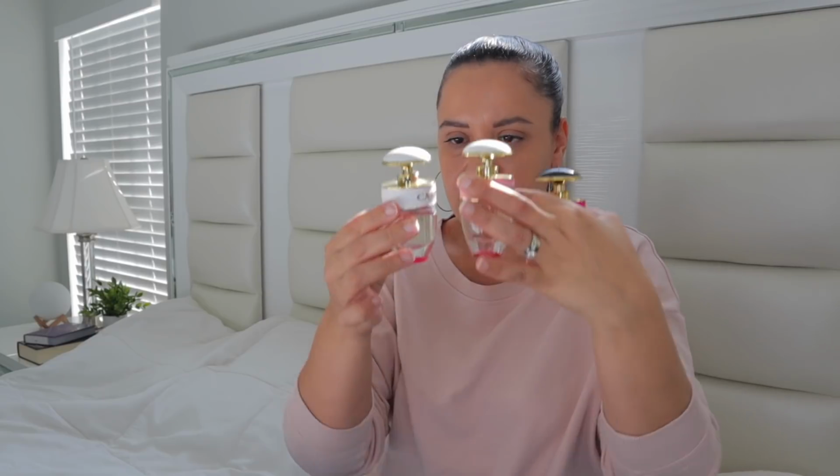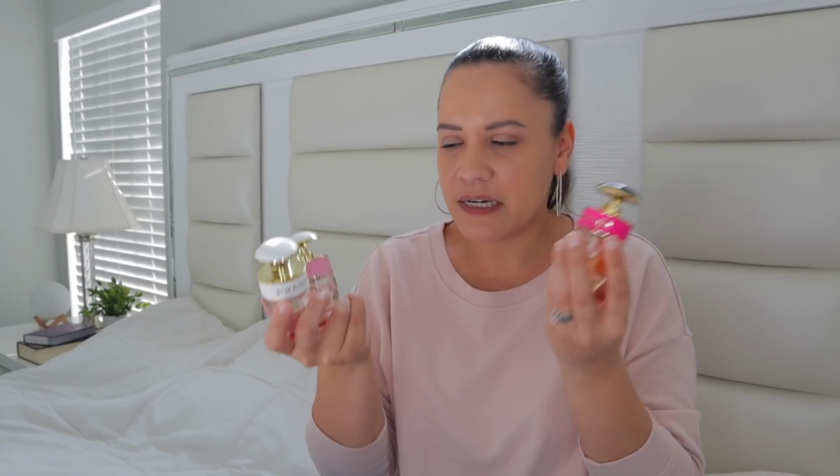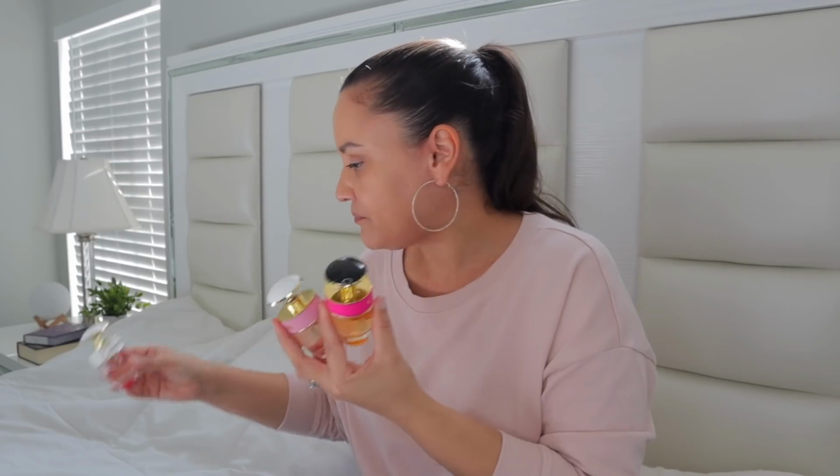I don't care for it. Yeah, it's more like, you know, you're wearing perfume. And then I just thought it would be cute to kind of let these go all together. These two I enjoyed, but again, they're like everyday scents that I have plenty of. So if someone could enjoy these, then I figured I'd let those go together.